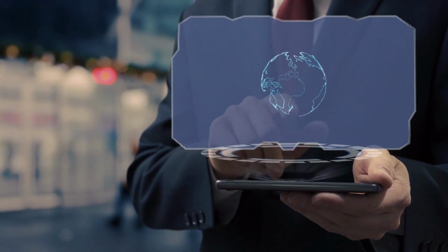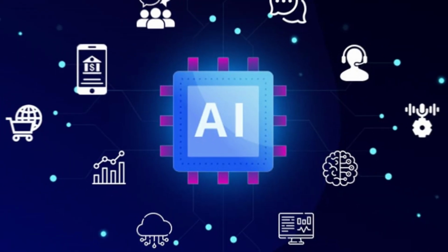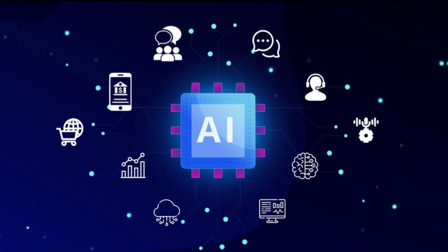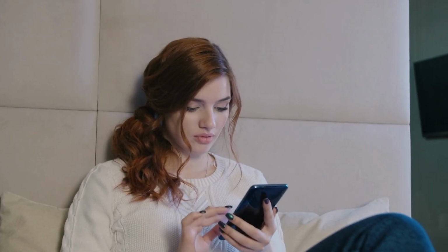So making a suitable investment and using the right AI-based tool is essential. With so many different AI tools available, it isn't easy to decide which is ideal. This video will help you figure out which is best for you.